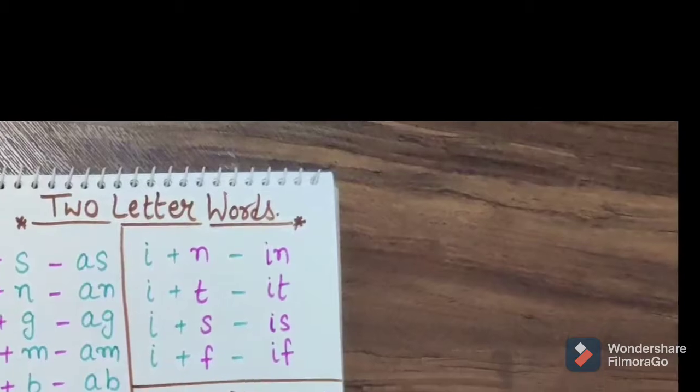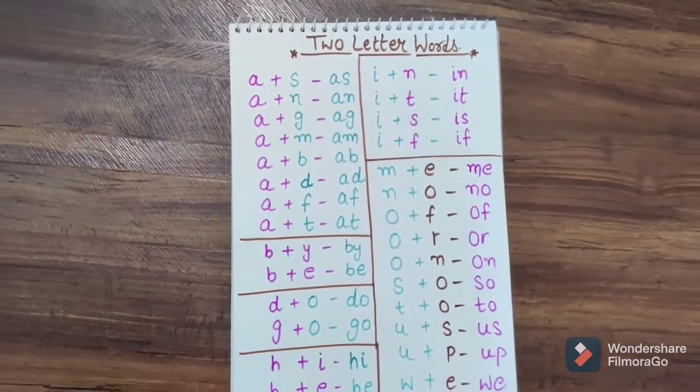So Aadhya, are you ready to read two letter words? Yes. Start reading it now.